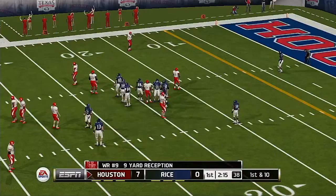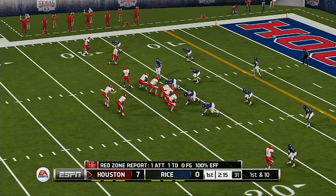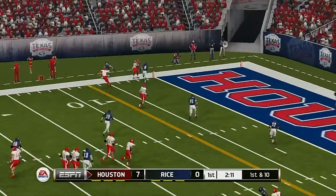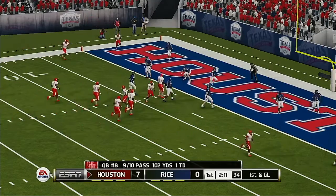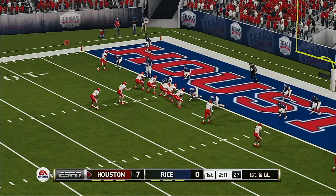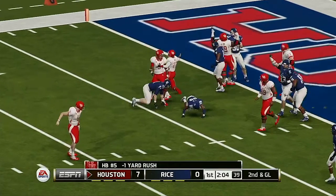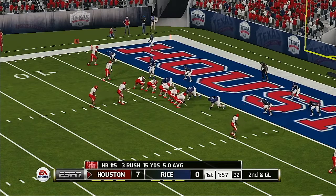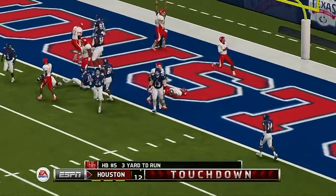Taken down around the 17-yard line. This isn't even the best example, but I'm going to tell you something. This young man is really getting better at running his routes, which is a truly underrated quality these days. Makes the catch and gets out of bounds. That makes it first and goal. Houston is up by a touchdown. He's tackled around the 3-yard line. Touchdown, Cougars.